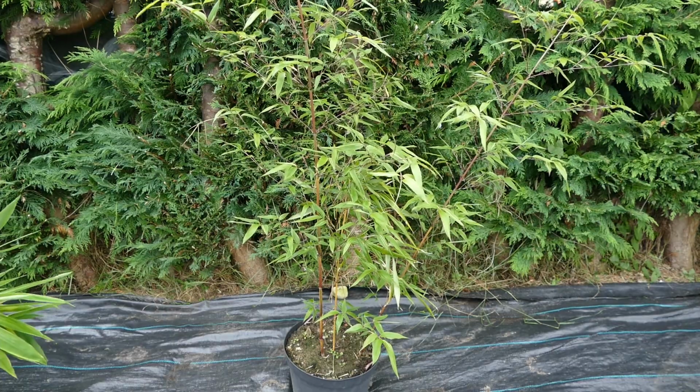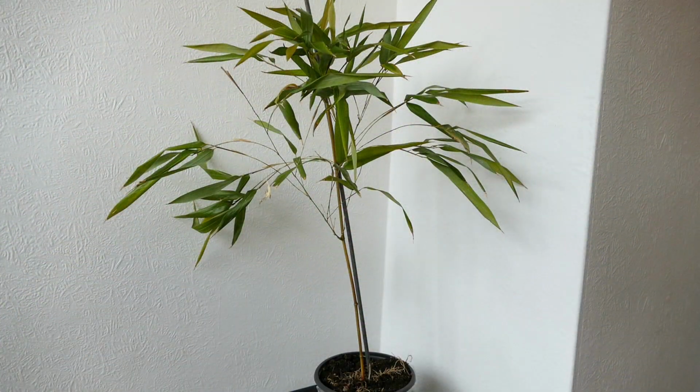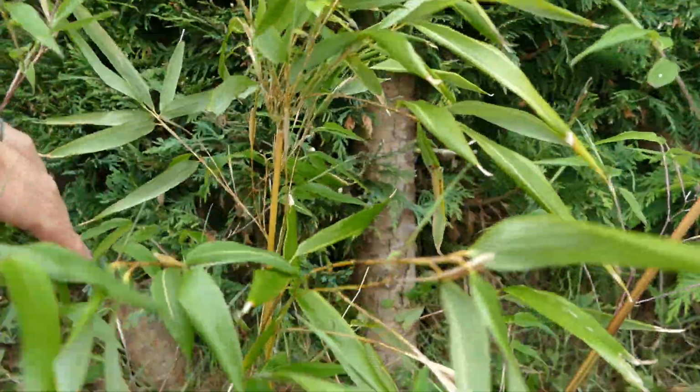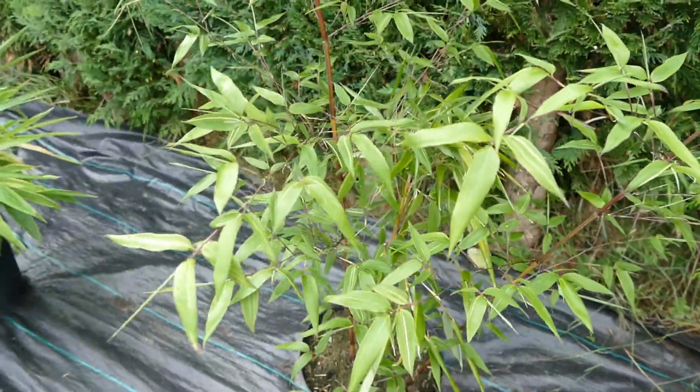But what I find so interesting about this bamboo is how much it's grown since I've had it. So I got this around March time, I think it was. It came in the post, quite a small plant. In fact, all it had was one single stem, which is this one here. You can see how small that is, just a single small stem. And I'll show you how much it has grown.